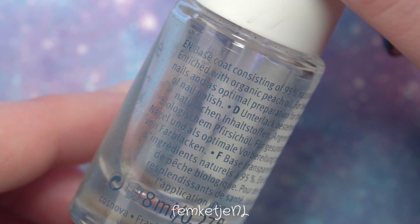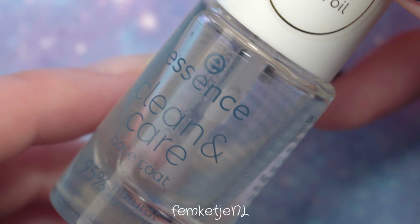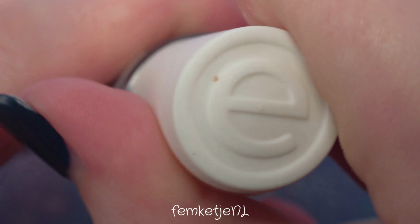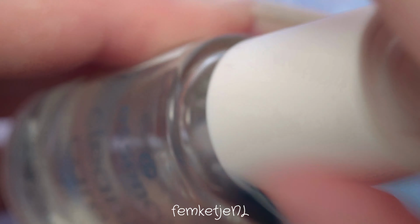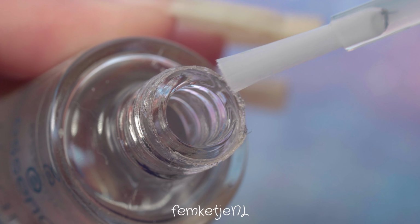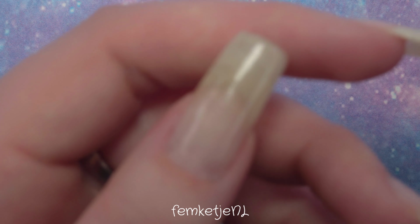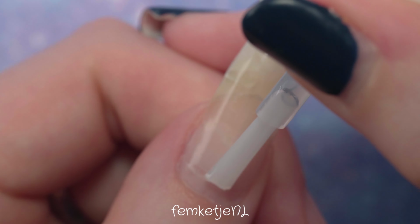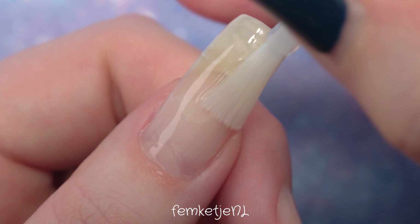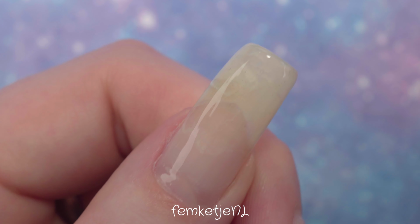But let's start off with the base. I'm just going to use a really random one that I have by Essence Cosmetics. This brand is so inexpensive and has really good products. Like seriously, I have been loving this brand ever since they started. It's like 18-19 years ago. I can't even remember. I was still a kid when this brand came onto the market, and it was definitely one of the brands that really got me into nail polishes, makeup, and so on.